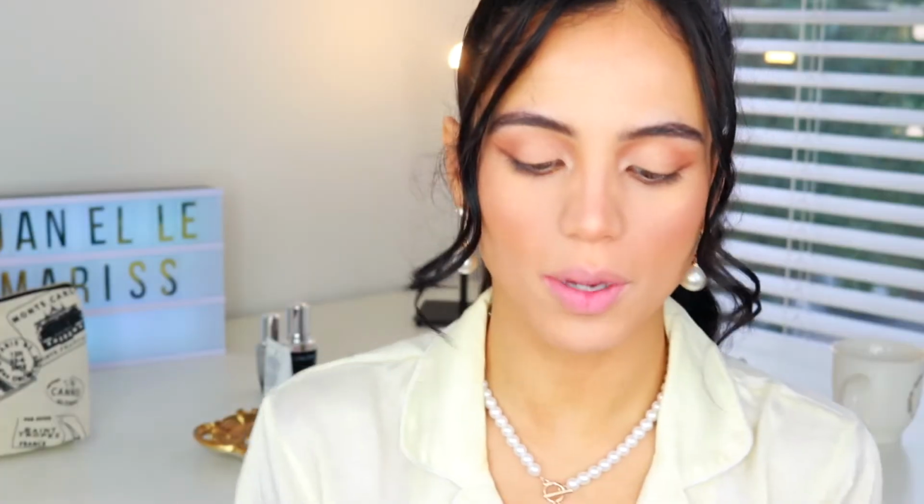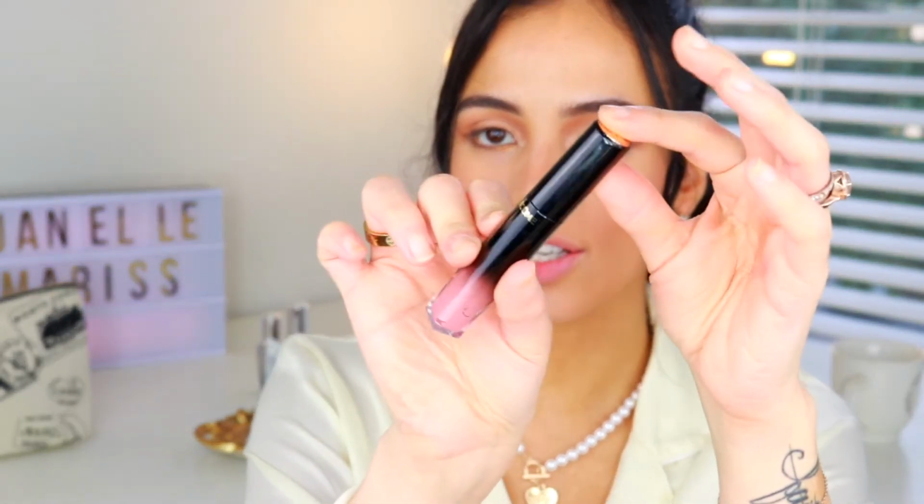Alright, so for the lips, I'm really excited because I'm trying these for the first time. This is the Lancome Absolute Lip Lacquers. And these, I guess, are kind of like glosses and lipstick. So apparently with one swipe, it's a gloss. With two swipes, it's kind of like a lip stain slash gloss, and with three swipes it's a lipstick.